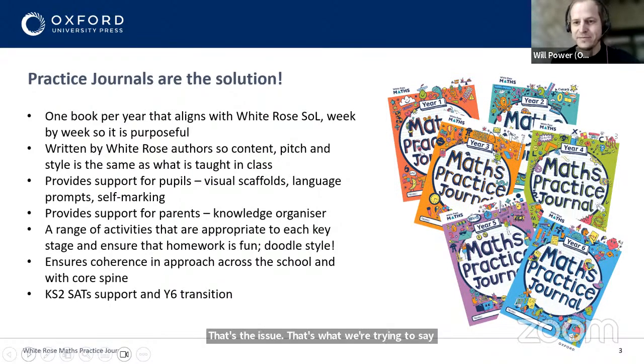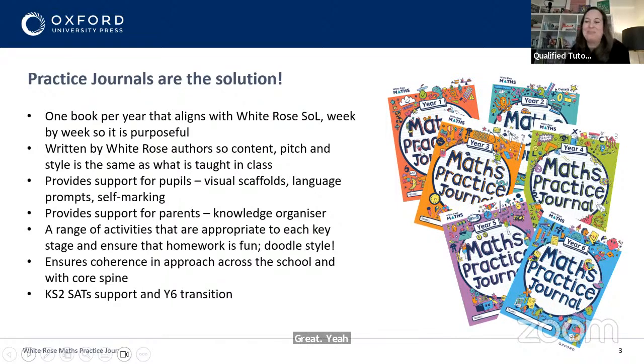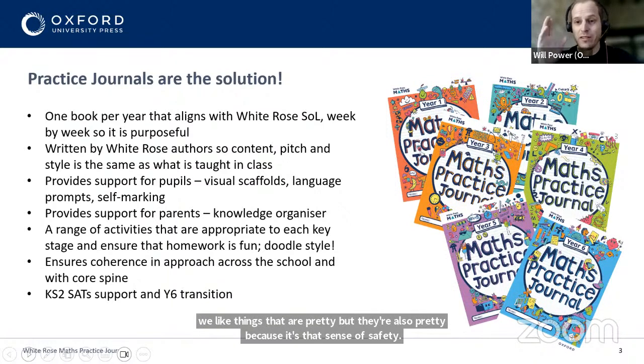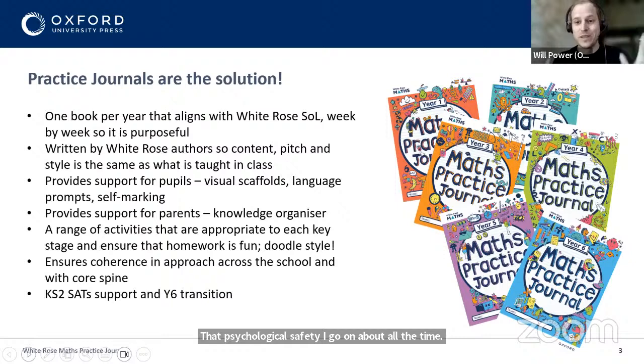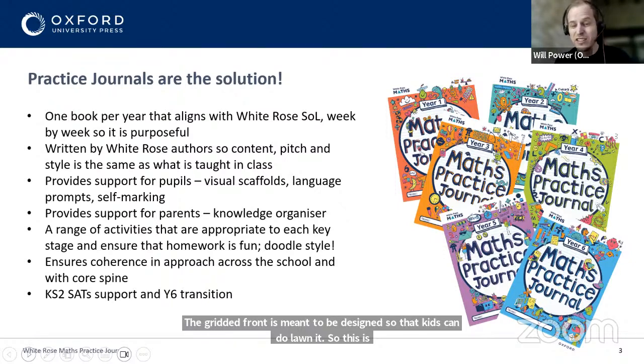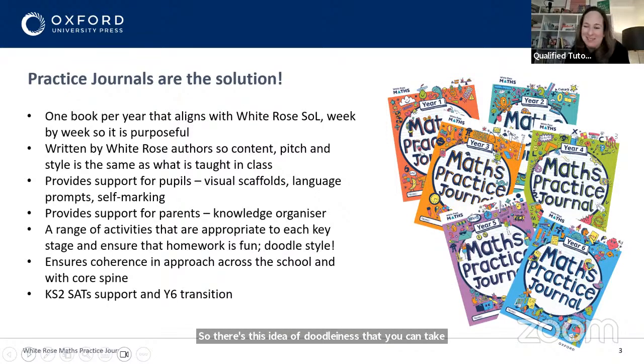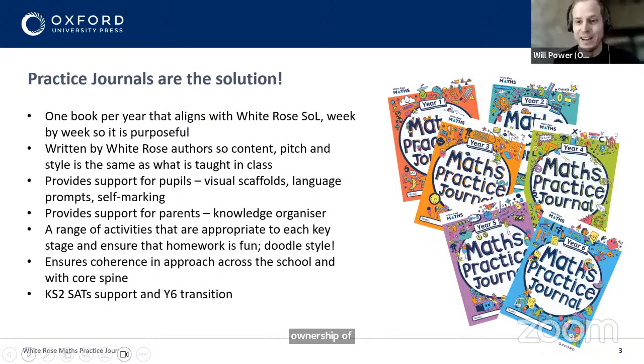Feedback: the covers are pretty and that helps. They're pretty because we like things that are pretty, but they're also pretty because of that sense of psychological safety I go on about all the time. The gridded front is designed so that kids can doodle on it. So there's this idea of doodliness, that you can take ownership of your practice journal and it's yours. We should get Tom Gates to do something with you next. Yes, it is a very similar kind of aesthetic, isn't it?